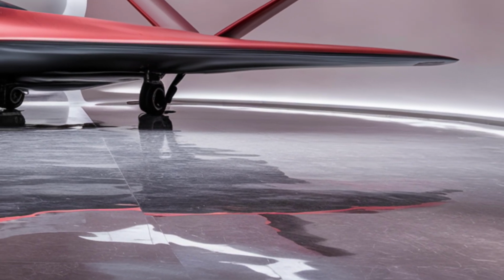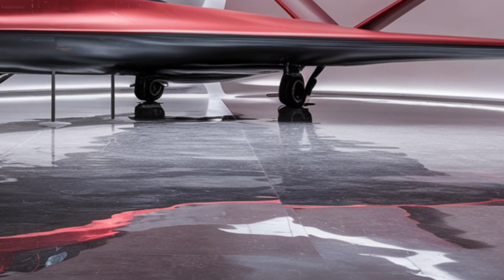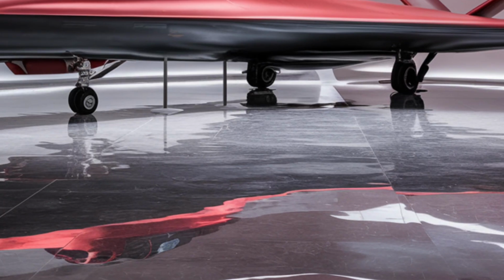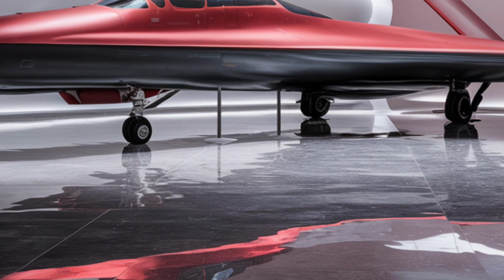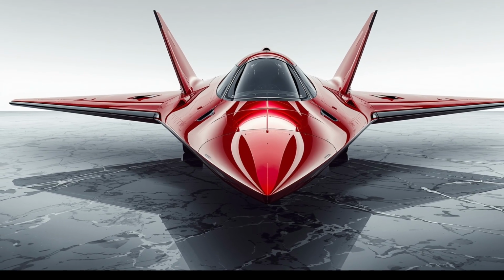The latest electronic warfare suite can jam enemy radars, intercept signals, and deploy sophisticated decoys to mislead threats. The aircraft's stealth profile combined with these systems ensures mission survivability even in heavily contested environments. Finally, a quick look inside the cockpit reveals a perfect blend of futuristic design and functionality.